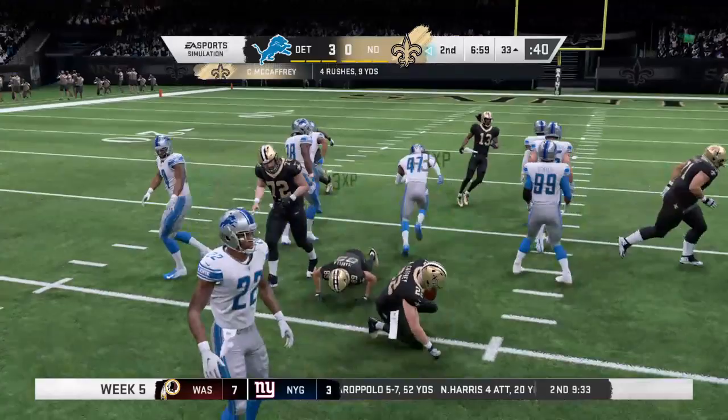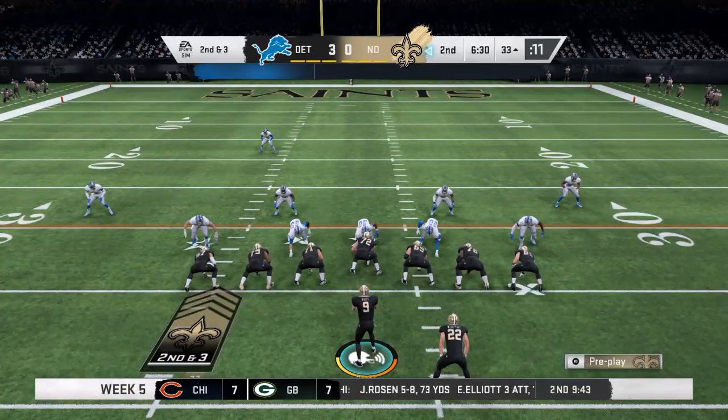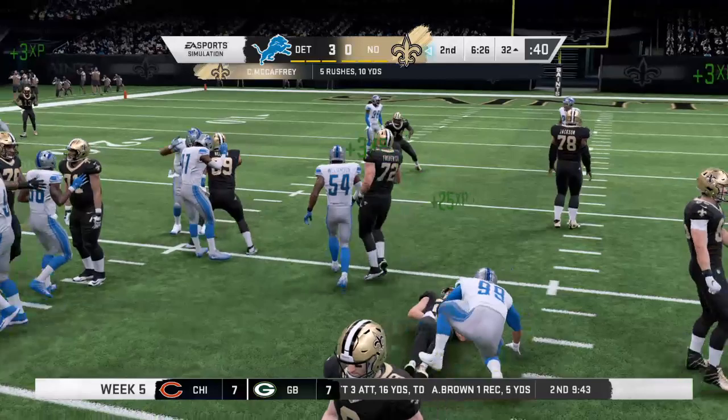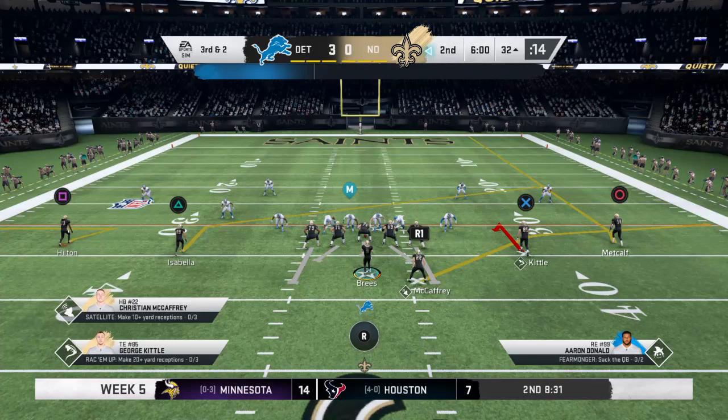A nice burst there as they'll get about 7 that time on the first down run. A solid run on first down, gain of 7, leaves them with a 2nd and 3. On second down, McCaffrey. On the stop was Aaron Donald. Well, he hasn't made much of an impact in the running game thus far, and after that last run, not much is going to change in that area. He hasn't been able to get anything going, and really the offensive line not helping him much.